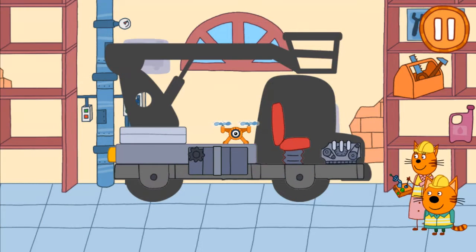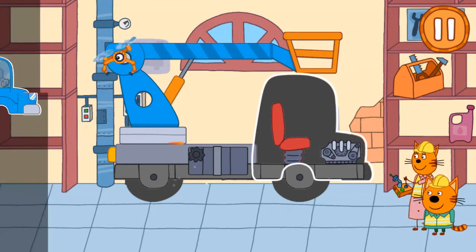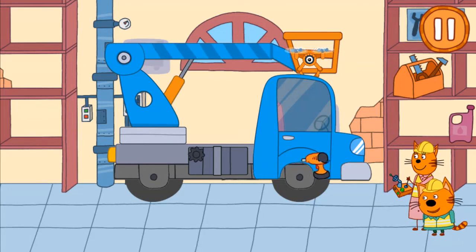Let's help Pudding and his mom assemble building vehicles. Drag the part to its place to install it. Thank you! We should say thank you.